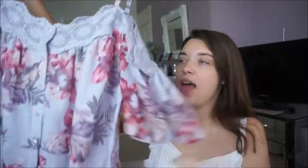This is in a UK 14, so this is probably one of my favourites out of the whole collection that I've bought. So I am definitely a big fan of this one. I feel like I'm just saying everything's my favourite, but oh my god, this is my second favourite, or at least tied with that last tea dress I just showed you.